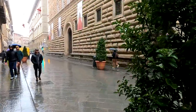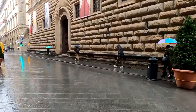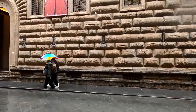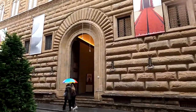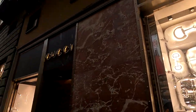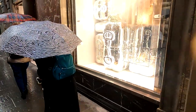Oh, look at this wall. Look at what's in the wall. What's on those rings? I think it's for like kind of horse carriages back in the day. Gucci. Okay, Sasquatch. Hey, I got the same umbrella.